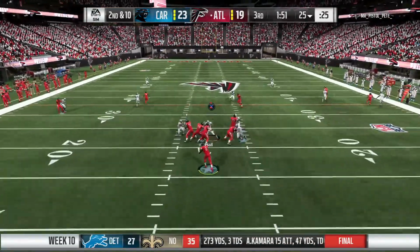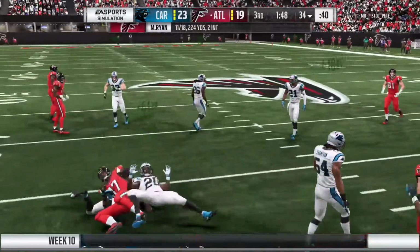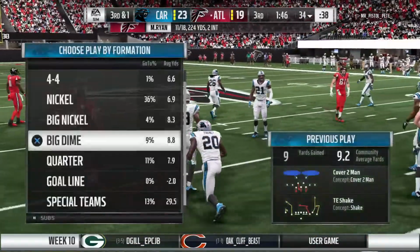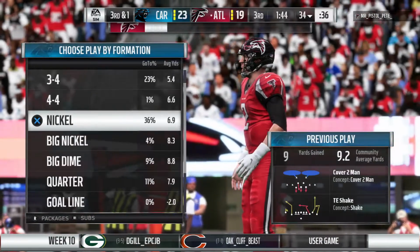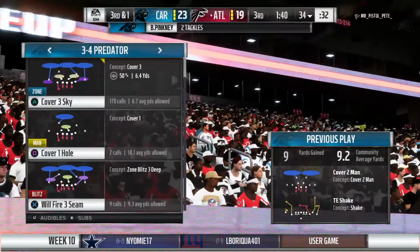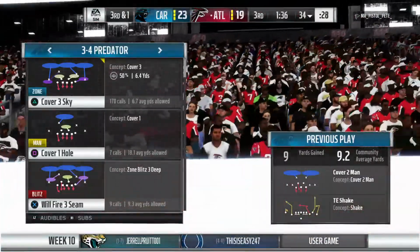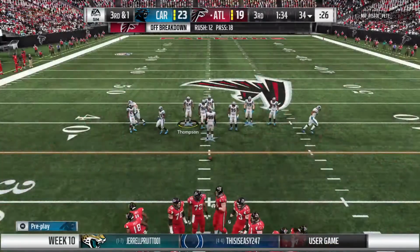Second and 10 now. Ryan over the middle, complete. It's Black, and he'll get it up near the 35, right at the 34 here. And they'll get 9 there as that sets them up better for 3rd down. Completion was given up, but that's why you play zone defense, so that you can have people around the ball when it's caught, and you don't give up much run after the catch.